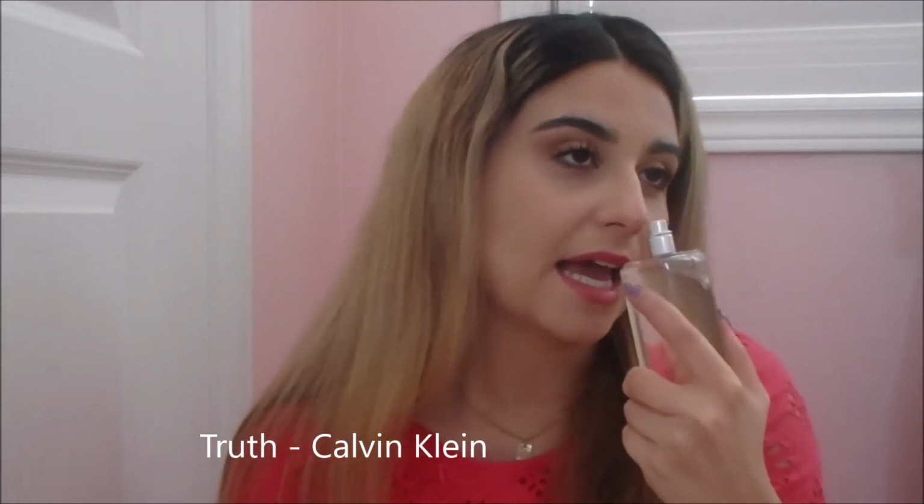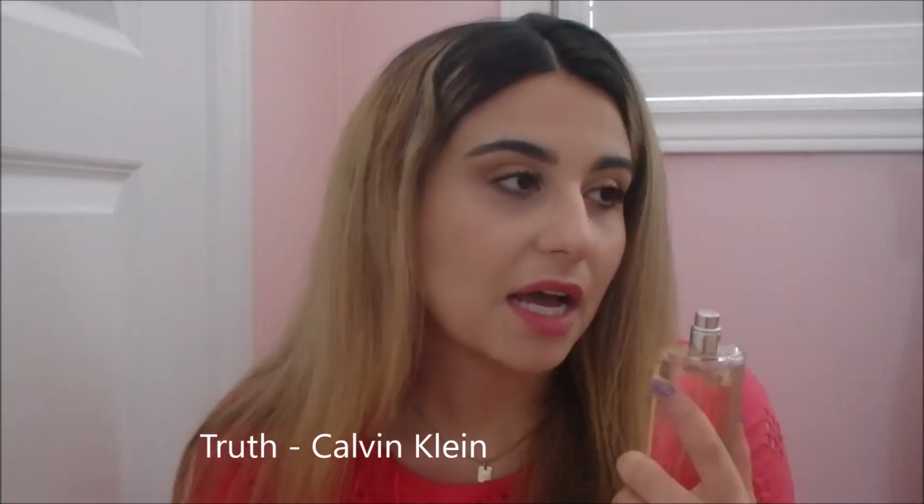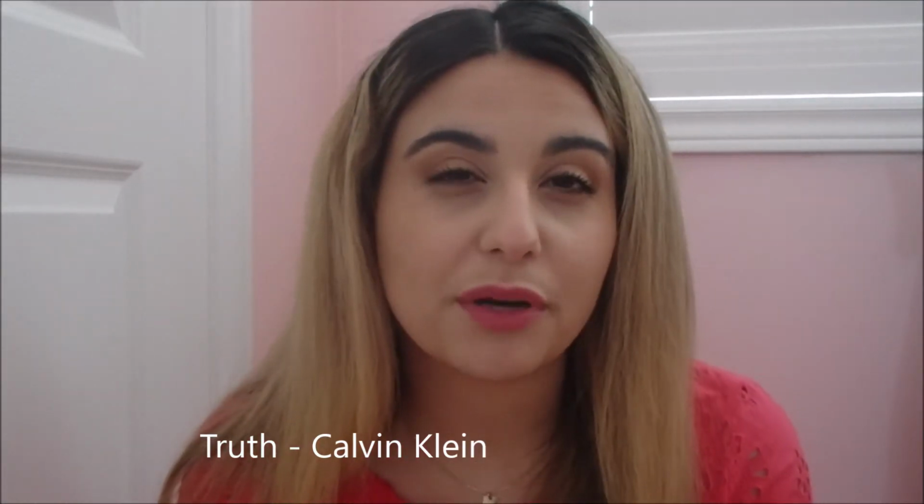Then I got another perfume that no one really talks about, and it's Truth by Calvin Klein. It was a blind buy. I read the notes. I knew pretty much what it was going to smell like and that I wouldn't absolutely love it, but it seemed unique or different from the ones I had, so I picked it up.